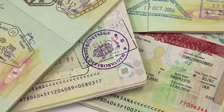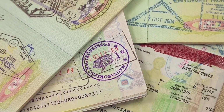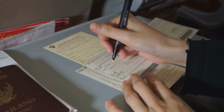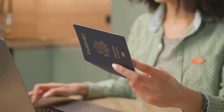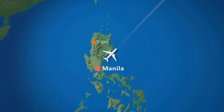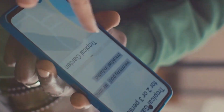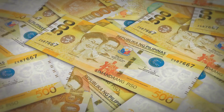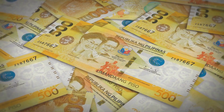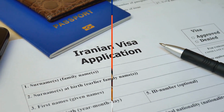These may include your passport with at least 6 months validity beyond your intended stay, a completed visa renewal application form, your current tourist visa, if applicable, a copy of the bio page of your passport, a copy of your round-trip flight itinerary, proof of accommodation in the Philippines, such as a hotel reservation or invitation letter, bank statements or proof of financial means, and any additional documents required by the Bureau of Immigration.